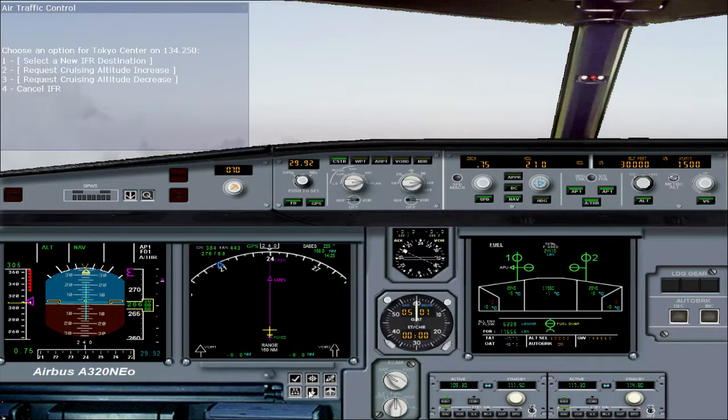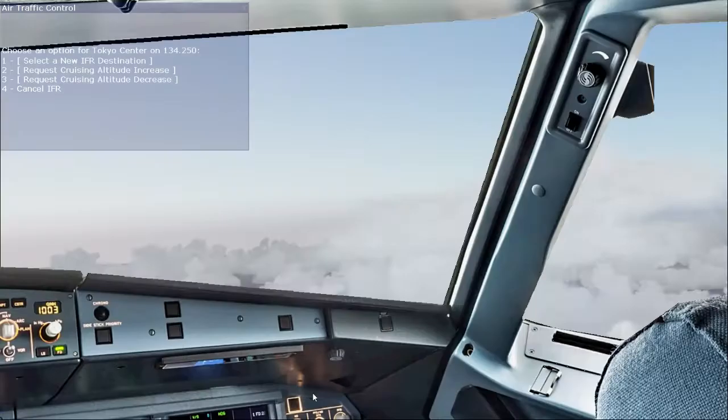Let's see how we're doing. Well, we still have 17,640 pounds of fuel left. That should be more than enough to get us into Narita.